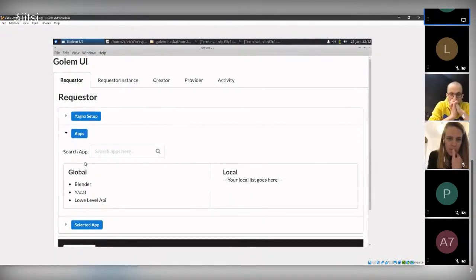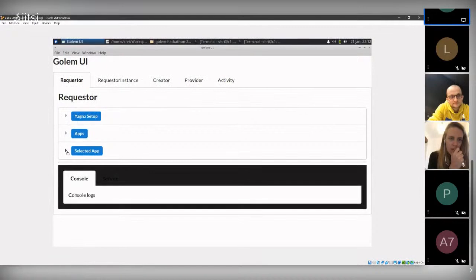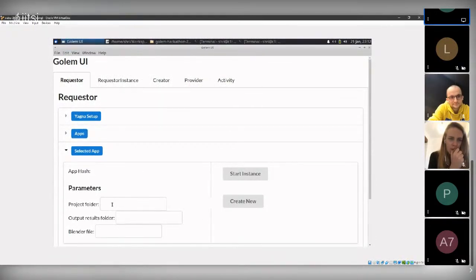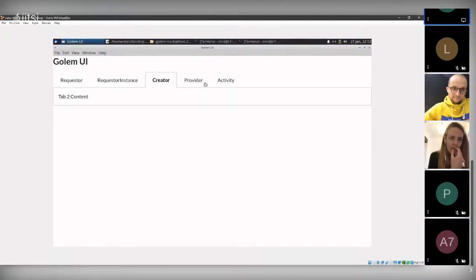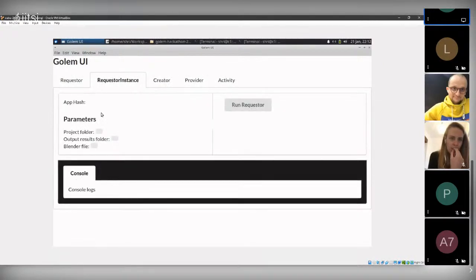Here is the app gallery, the same as what we saw in the slides. Now people can click on Blender or any other gallery app, and the respective parameters would be shown over here. On starting up an instance, a new requester instance will come up, and when you run the requester, it is going to run in the background and come up with the output. Similar to that, a creator will have its own set of components, but these are not yet completed. We just went through these two. So mostly this is what has been done as part of this hackathon.